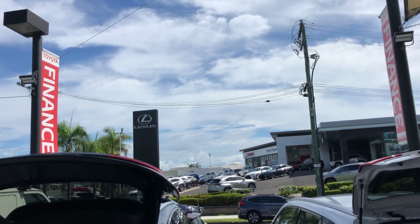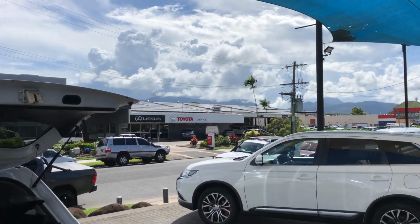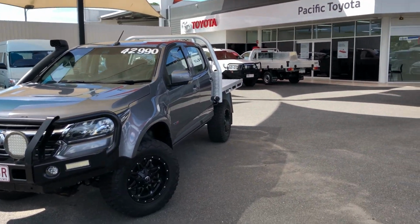Mate, across the road we do have our lovely new vehicle showroom, our Lexus Cairns showroom, and our lovely service centre. We're one of the largest dealerships up here in Cairns. We're actually the fourth largest pre-owned vehicle department in all of Australia under the Toyota banner.